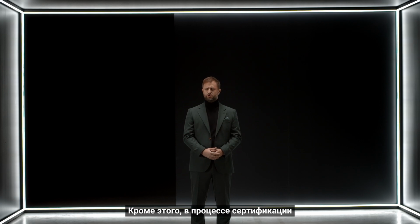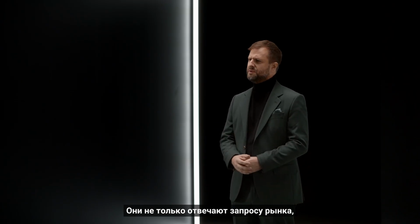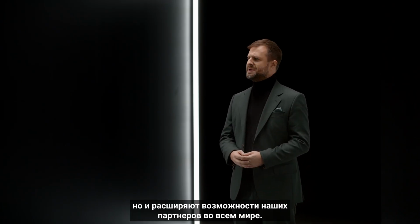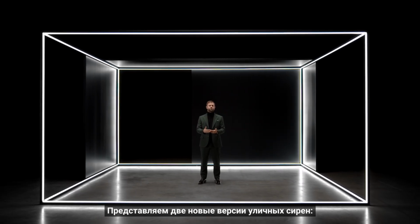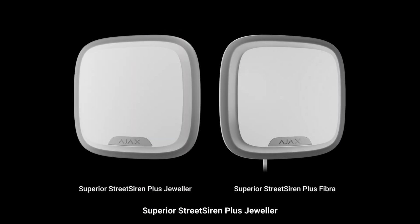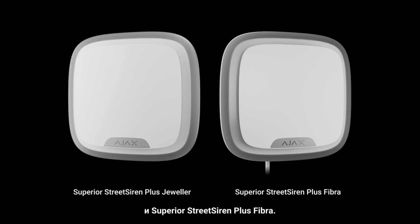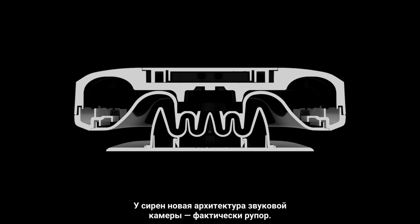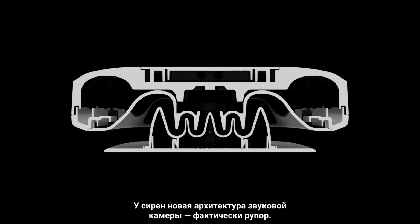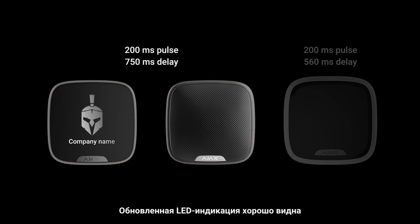Also, through the certification process, we've developed entirely new products. These not only meet the market demand, but also open up new opportunities for partners worldwide. We are proud to introduce two new outdoor sirens, StreetSiren Superior Plus Jeweller and StreetSiren Superior Plus Fibra. These sirens have a new sound chamber designed basically as a horn. This makes them sound more compliant with NF A2P requirements.